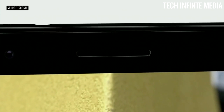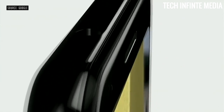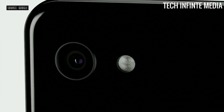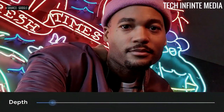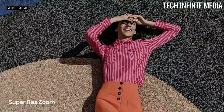Pixel 3a supports Bluetooth 5.0 and USB-C digital audio, and we've also included a 3.5mm audio jack. Pixel 3a can take amazing photos in low light with night sight. We've also enabled Pixel's portrait mode on both the front and rear cameras. And our Super Res Zoom applies computational photography.